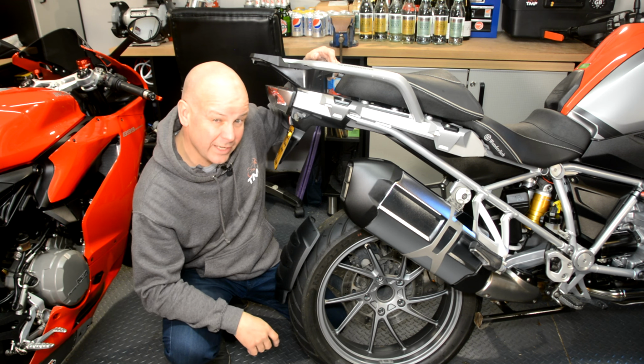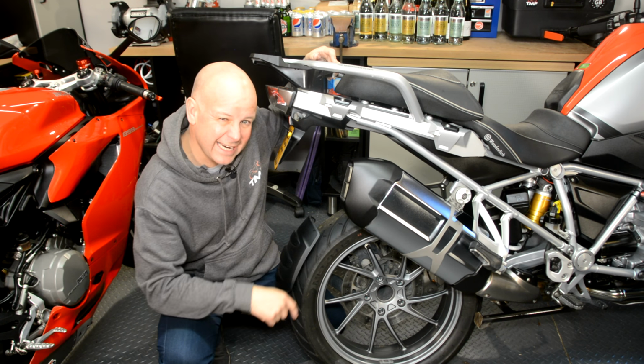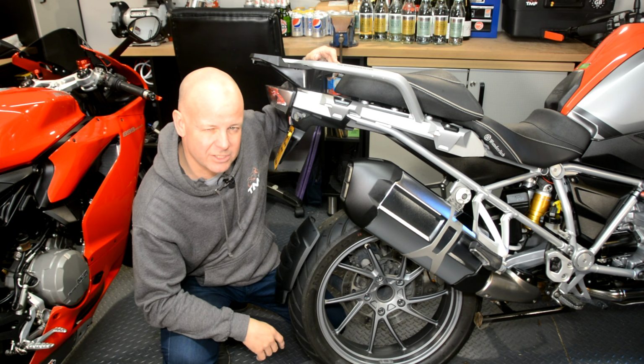Now, today we're talking tyres, specifically the Metzeler Roadtec 01. If you're interested in this tyre, stick around and stay tuned.